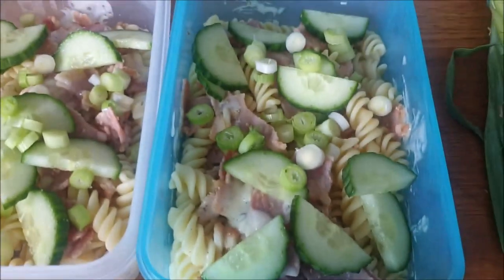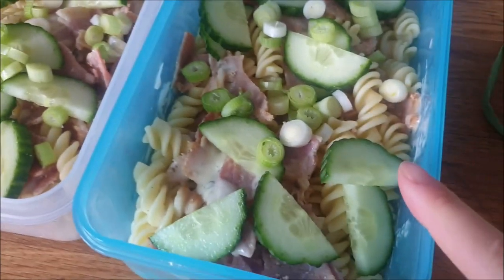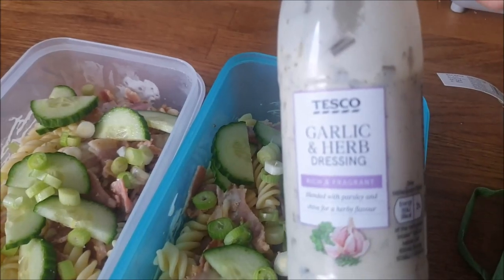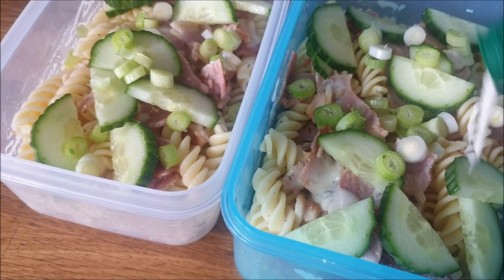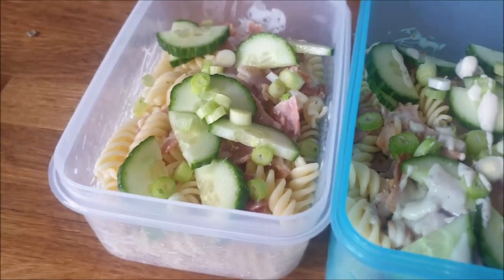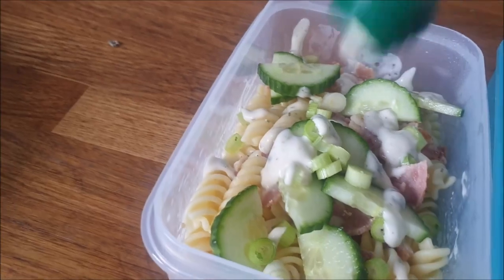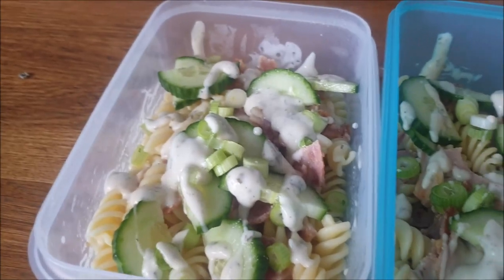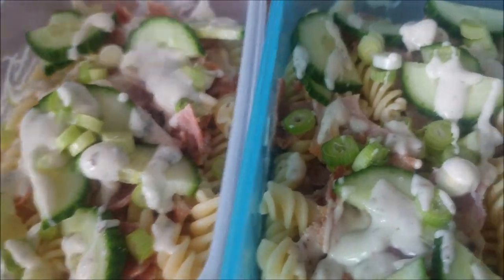So I've just finished the packed lunches. The girls have got tuna pasta with mayo, and we had some bacon that needed using up. So we've got bacon, pasta, garlic and herb dressing from Tesco's, and then a bit of cucumber and spring onion. And that's going to be our lunch, and it's going to save us a small fortune. Just putting a bit more dressing in so it tastes good. Loves a bit of dressing, me. So yeah, that's our packed lunch that we're going to take with us. I must remember to pack some forks.